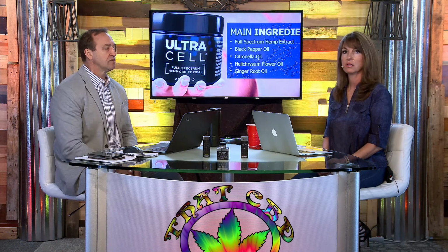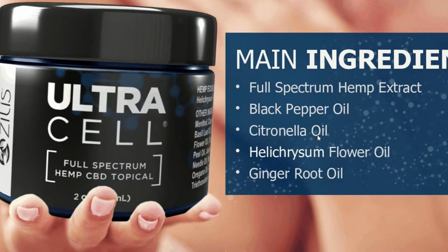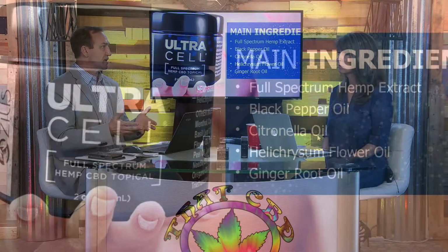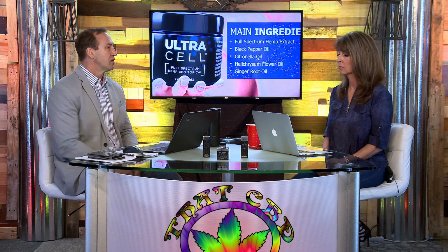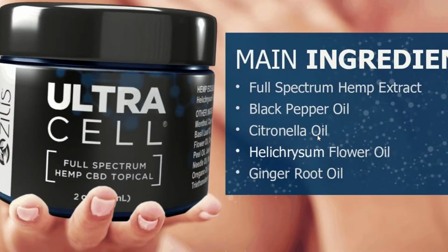So what else? Let's go through what's in it. The main ingredients, of course, are the full-spectrum hemp inside the product. That's the keystone, the cornerstone that's doing the work. After the hemp there's a grouping of 4 ingredients, and then there are 20 other essential oils after that. So let's spend a little more time on the main ingredients list. Black pepper oil is one of the first ingredients that goes into it.